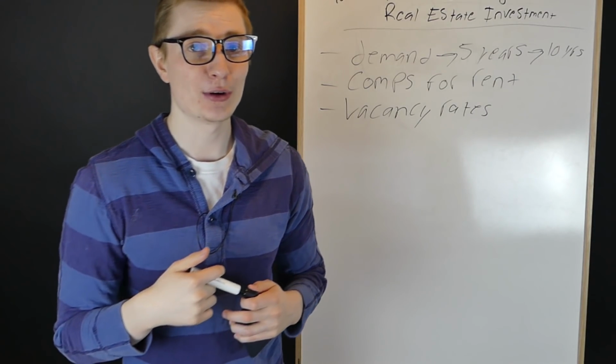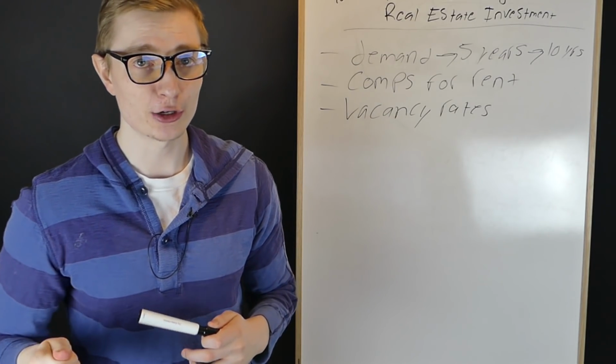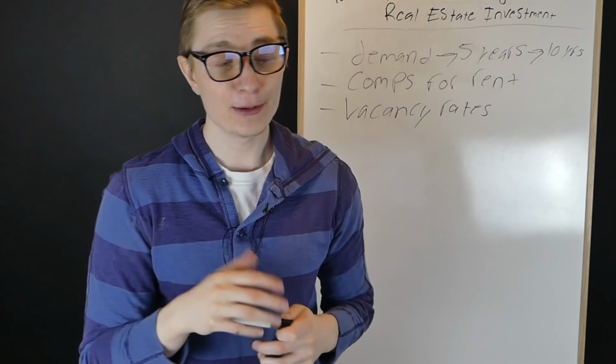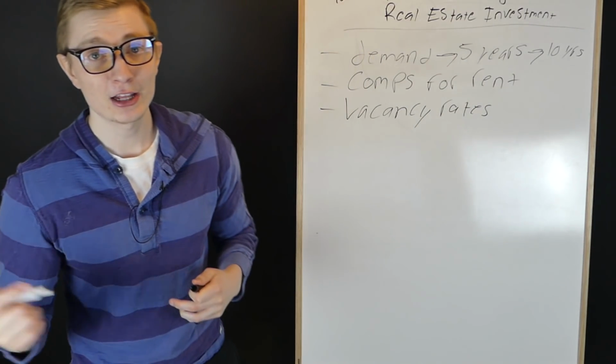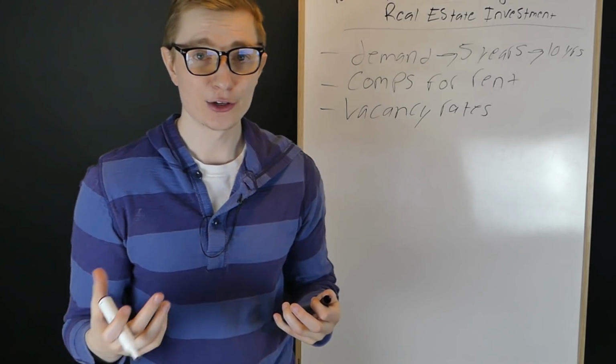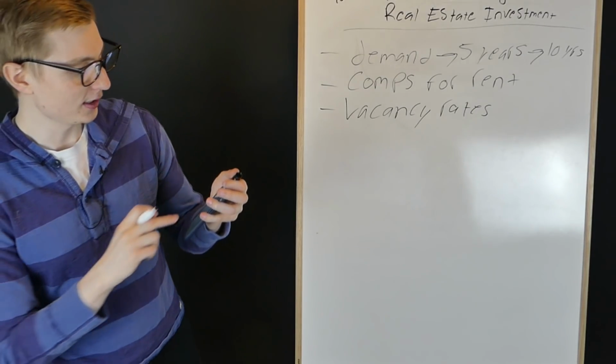So look at vacancy rates. If it's 1 to 2%, you're going to find no trouble renting out your property. But if it's 10%, it might go empty. So that's something to look at. Make sure that you know the demand for rental properties in your area if you're renting it out. That's important to go over.